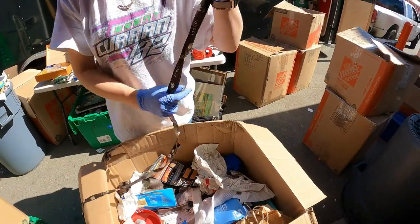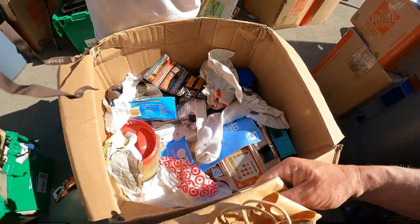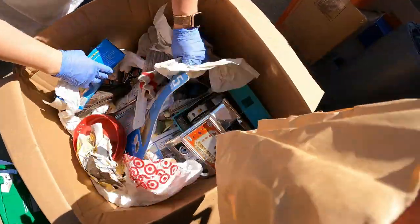Box set. Is that just a box thing? It's probably for a purse. They wrap the bow around the... $20,000 in this bag. In the slot machine, maybe.